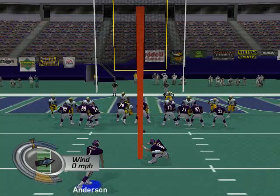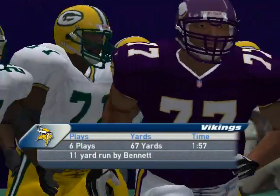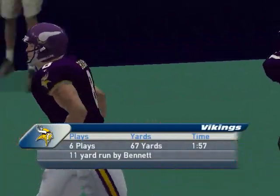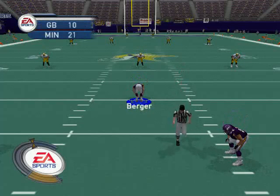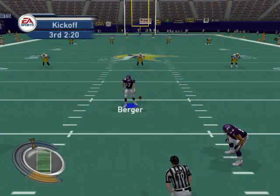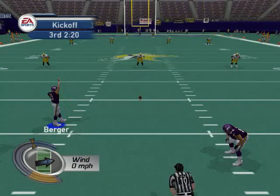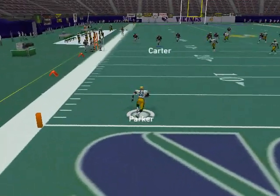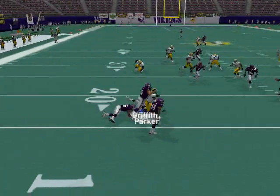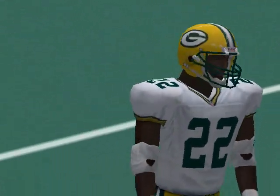Field goal unit comes on the field. The extra point attempt is good. Green Bay needs two scores to make this a contest.